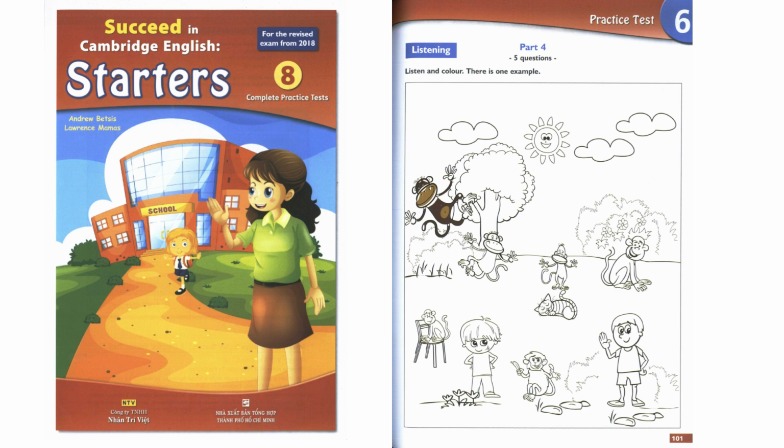Four. Look, there's a monkey in front of the flowers. Yes, there is. Colour it grey. A grey monkey in front of the flowers. Yes. That's nice.